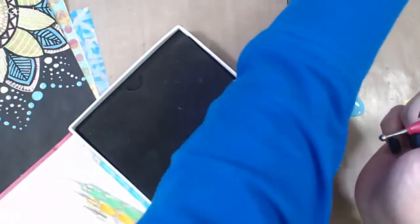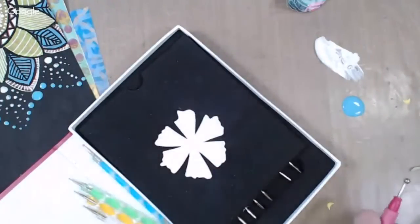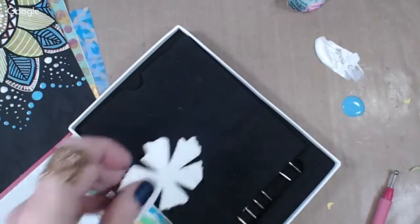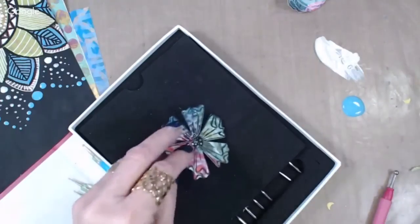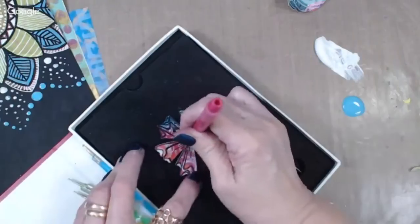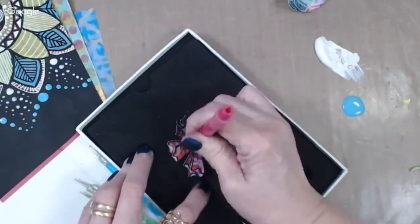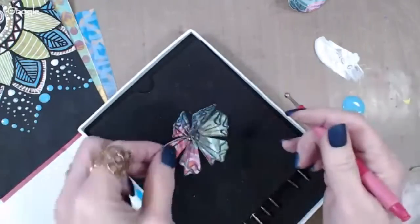Or here's my flower. I have a flower. I'm going to spritz that one. And, you know, I can come into the middle of this. It brings the petals up. You see how it's pulling the petals up here?